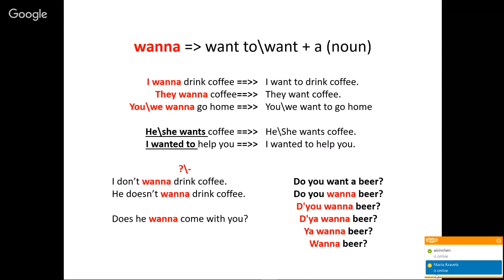The same thing is in, for example, twenty. Probably British people say twenty, you say twenty. Yeah, the same is here. Wanted. Okay.